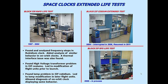The first thing we found out right off was the thermal design didn't work the way the manufacturer expected it to. So that got fixed before launch. Also, we found there are a number of frequency steps in the clock, and we'll look at that too as we go. We're running out of time. And we'll show you a little bit of data.